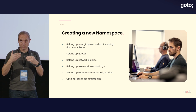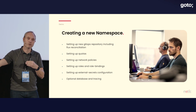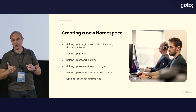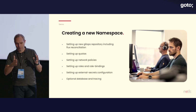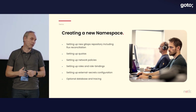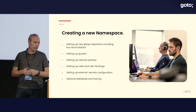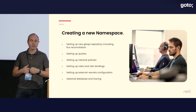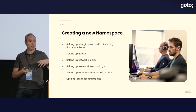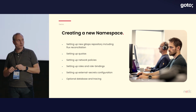If you actually want to be able to deploy network policies for this particular namespace, you could extend the role definition for this namespace so that developers are allowed to define network policies, for instance. But in the normal separation between operations and development, you would have operations manage the network policies, right? But that's kind of an agreement that you make. And then you have the secret stuff. We use external secrets to draw in secrets. There's configuration there. You could be creating databases that are specific for the applications here and set up OpenTelemetry. So there's a lot of stuff here to set up a new namespace.